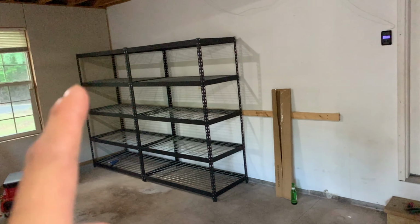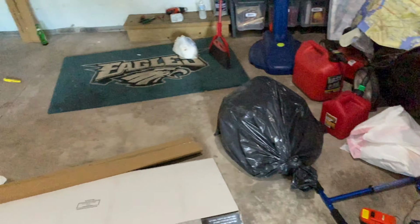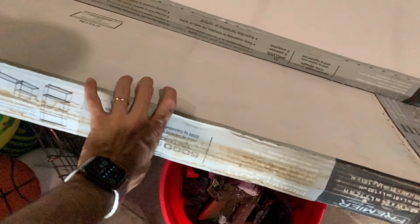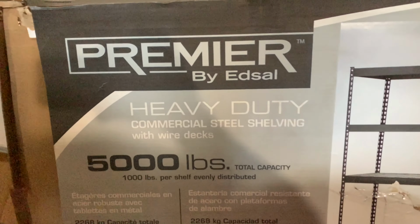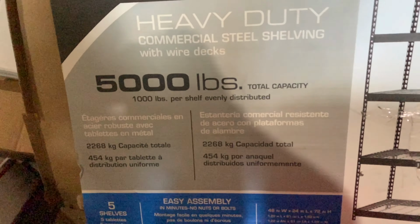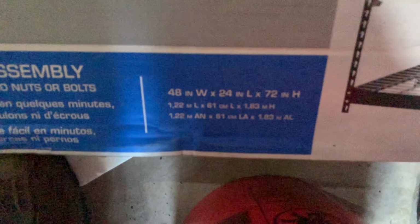And if you guys are interested in these type of storage units, this is it. Premier by Edsal, the heavy duty, and the ones that I'm using is the 48 by 24 by 72.